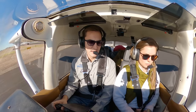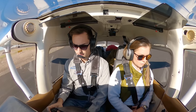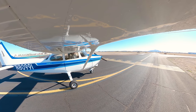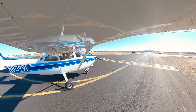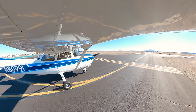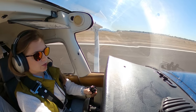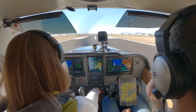Chandler Tower, Skyhawk 80991, holding short of runway 22 right, ready for westbound VFR departure. Cessna 80991, your right turn westbound is approved, runway 22 right, clear for takeoff. Right turn to the west approved, runway 22 right, clear for takeoff, 80991. Takeoff power set, making rated.